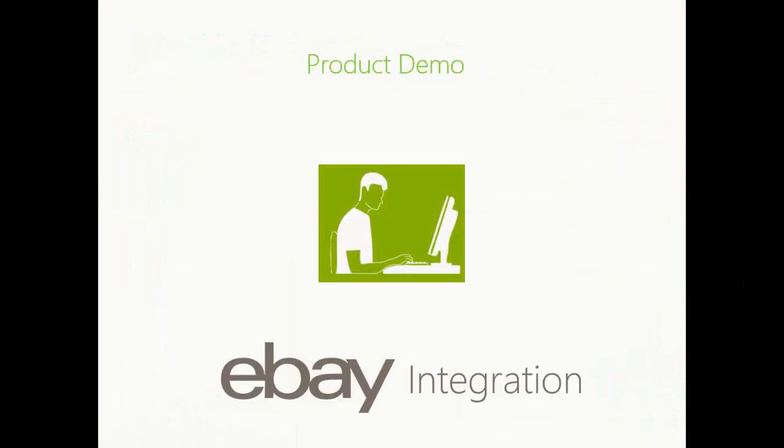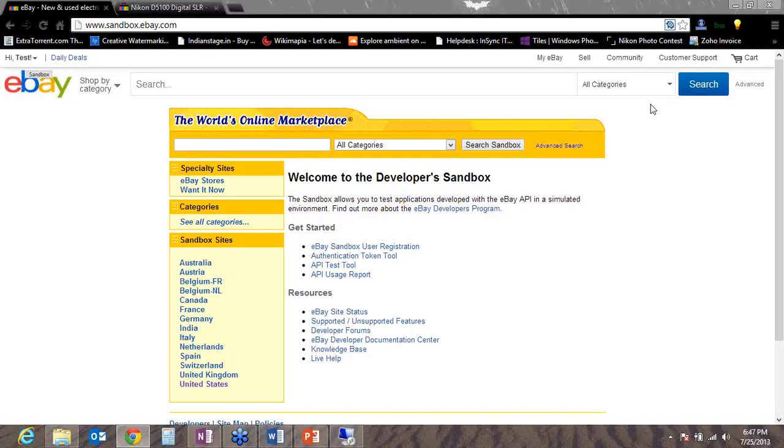Now I'll give you a brief demonstration of a few of the integration touchpoints of our eBay connector. Kindly wait for a minute. Let me prepare the demo environment. We have our demo environment ready.